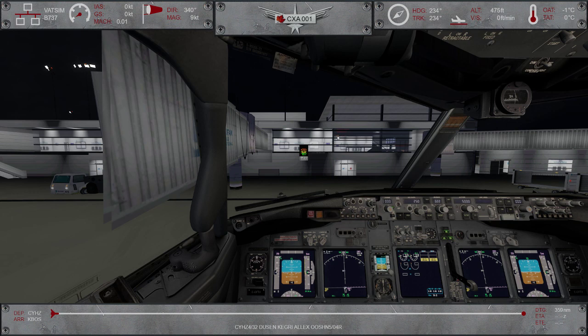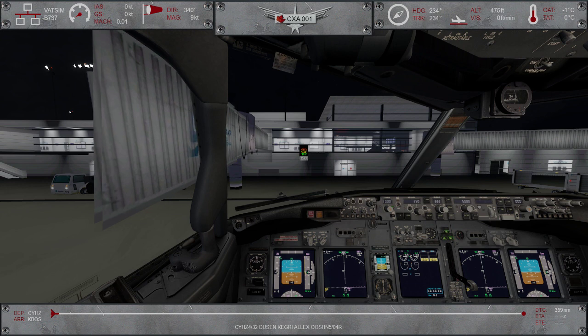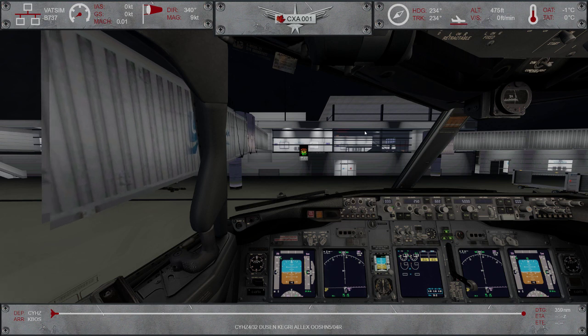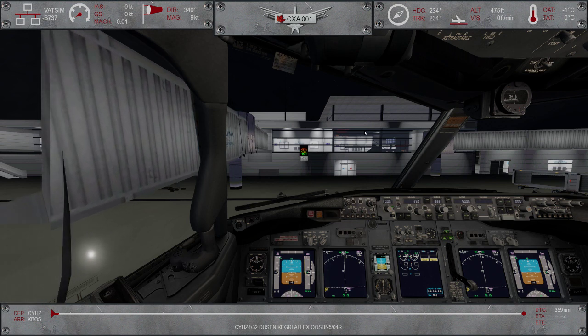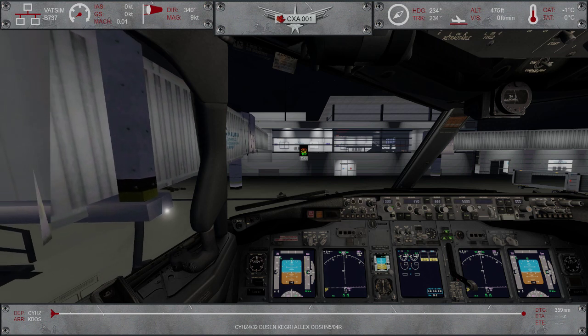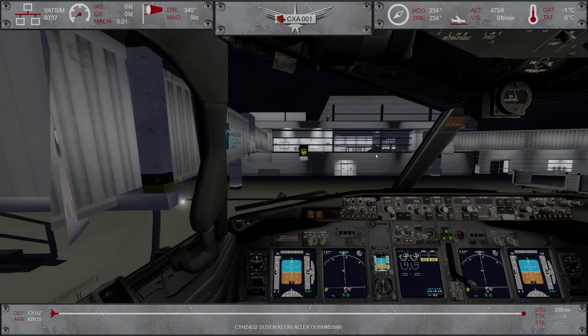Canadian Express 001, push back approved and start your discretion. Call me when ready for taxi. Information Foxtrot is current. Okay, roger. We'll pick up Foxtrot. We're clear for pushback and start. We'll call for taxi, Canadian Express 1.